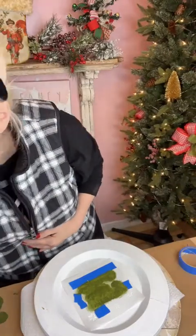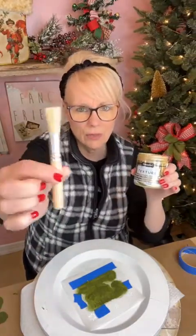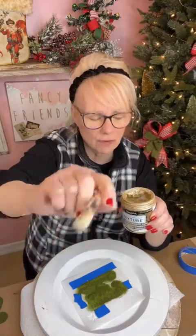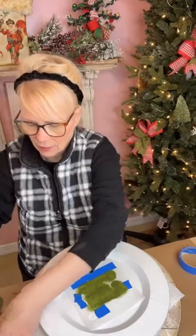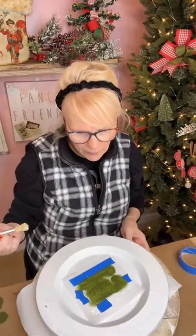Let's see. I just need to get a... There we go. Okay. So when I'm using this, I just take a stencil brush. I don't recommend using this kind of a stencil brush when you're doing your actual stencils. But when I'm doing the dabbing motion like this, this is just from the Dollar Tree, guys. And I use this brush just like that. If you can see, look, it's like a pudding. It's just like a pudding.